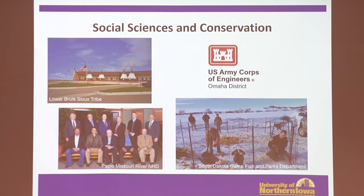wildlife departments like South Dakota Game, Fish, and Parks. These are just some examples of some of the communities we worked with. And each one is so unique. Each one has different goals or objectives. They have different cultures, regulations, policies. And it's not so simple as just showing up and educating them about the environment. There's challenges to each of those and implementing those behaviors, those environmental conservation behaviors we want them to do.